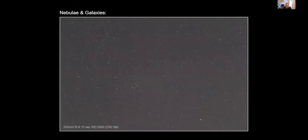By the way, this one is the raw capture, the raw data. So if you're pointing your live view and trying to find the nebula that was in the previous one, this is what you will see on your screen of live view. So this is where Norton Star Atlas comes in to tell you exactly where the nebula or galaxy is. So you can use that in conjunction with the brightest stars in your field of view to point your camera in the right place, because don't expect to see it just looking through the camera.